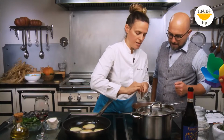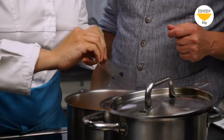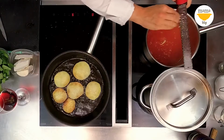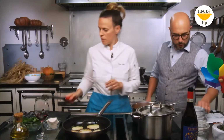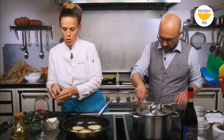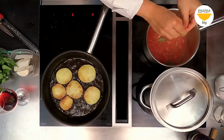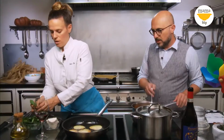I will grate some raw garlic inside the sauce, and it will give vivacity to the sauce. Molto bene. I am going to stir it for you. And the basil as well. Don't cook the basil, please. Just chop it with your hands and straight away in the sauce. Perfetto. Raw. This is a Mediterranean diet, guys.